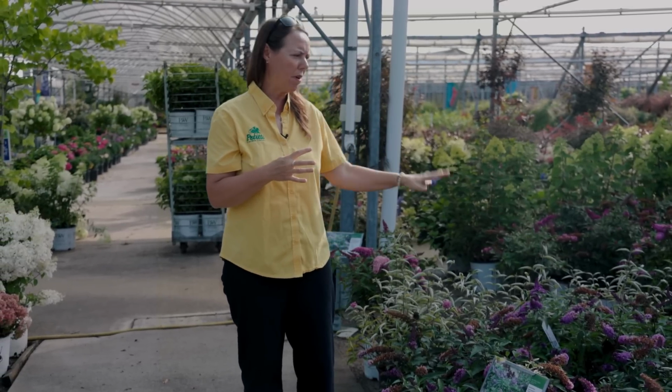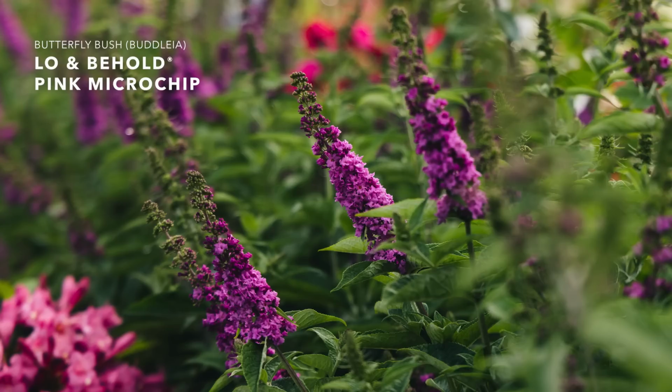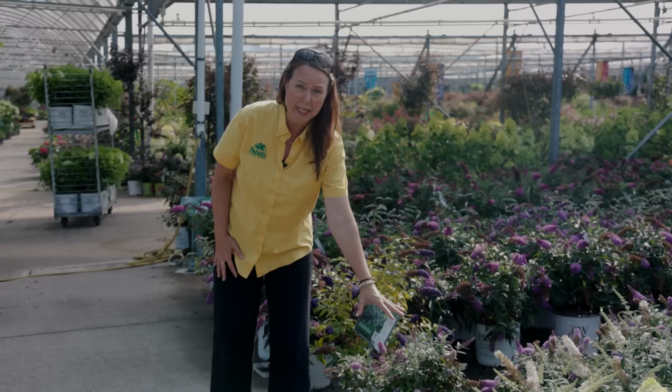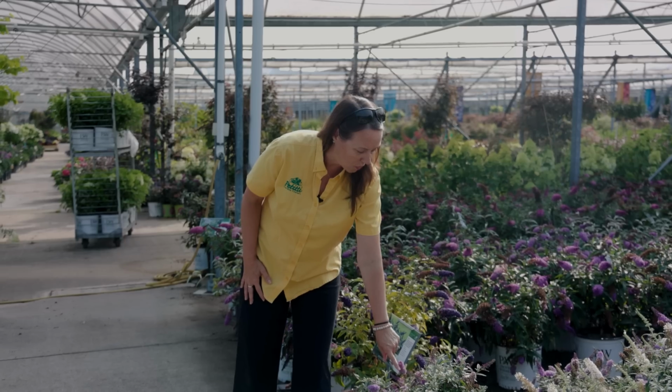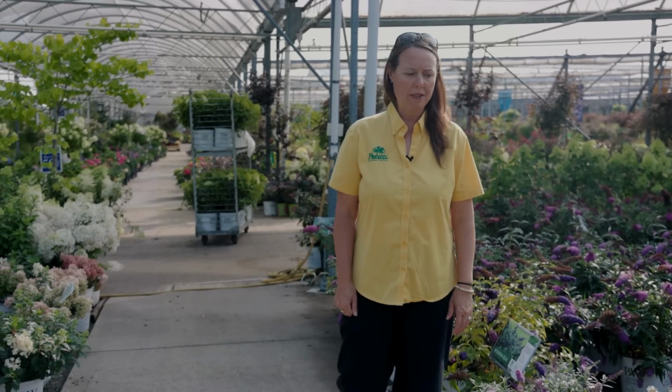So the butterfly bushes are in full bloom. Pugster's known for being very compact, very sturdy, one of the most cold tolerant of the butterfly bushes. And obviously the panicles are very, very large if that's what you're looking for. If you want to try something that's a little bit smaller, the Lo and Behold series are going to have smaller panicles for you and a much more compact habit. So look for Lo and Behold, look for Pugster. They're both really great in this area.